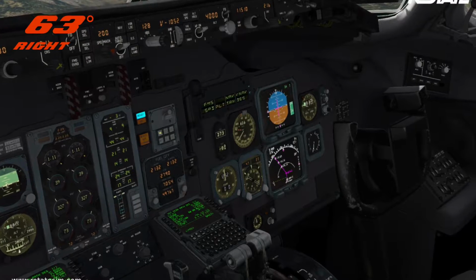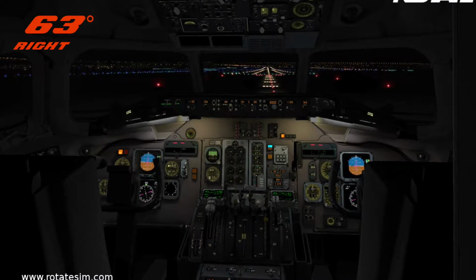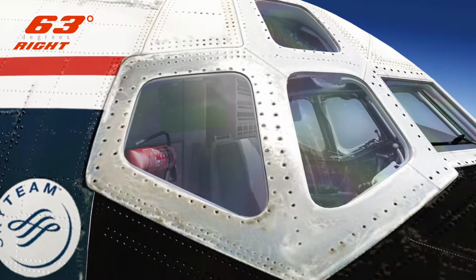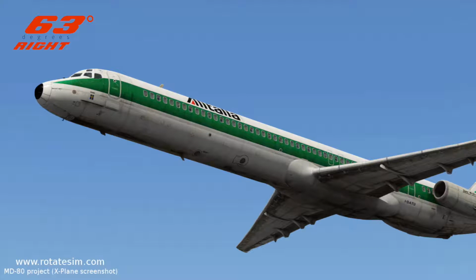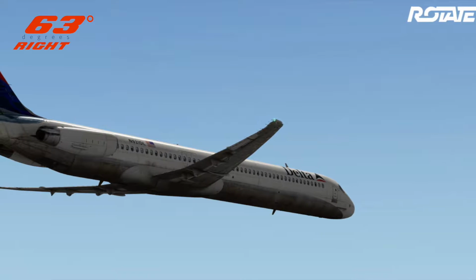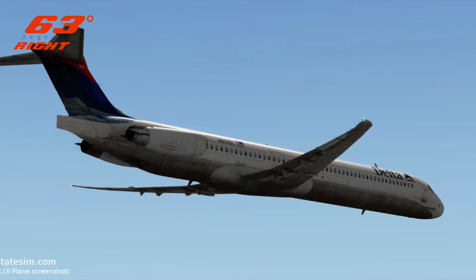If you look, the most exciting announcement was from Rotate Sim, who posted some pictures about the MD-80. This plane looks amazing. Look at the detail, look at the textures.